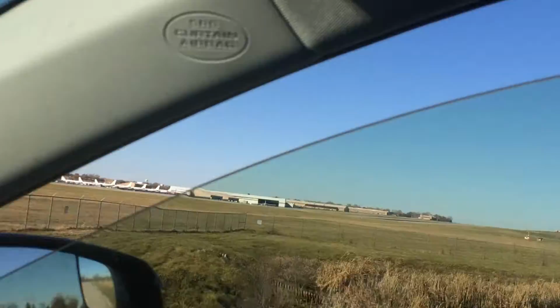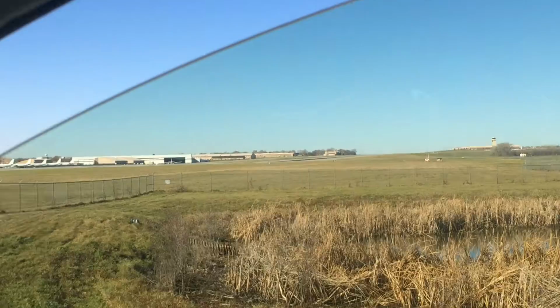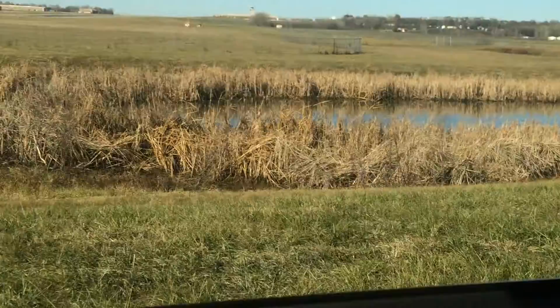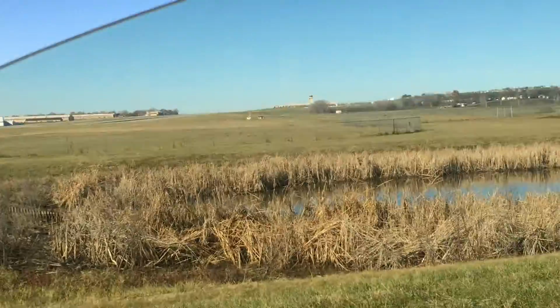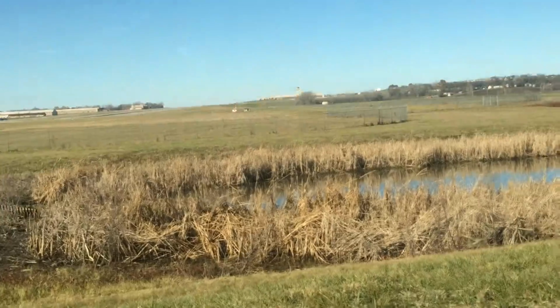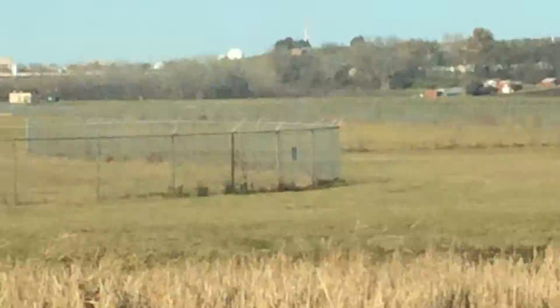But you can actually, looking down there, and sorry about that.